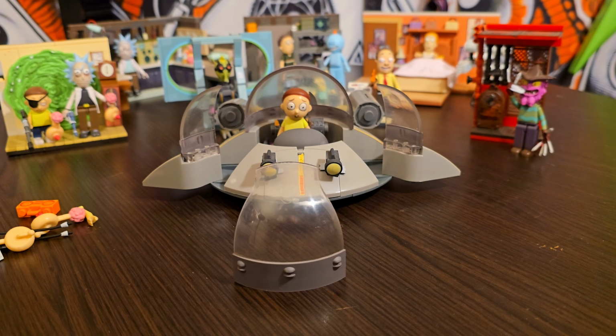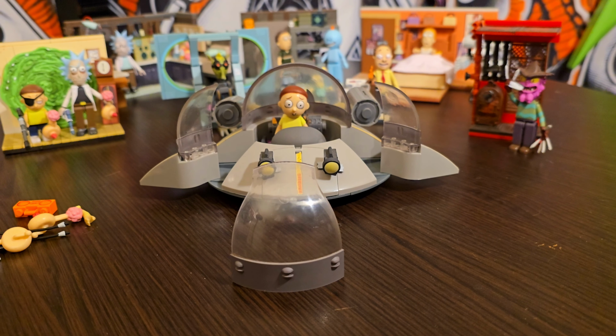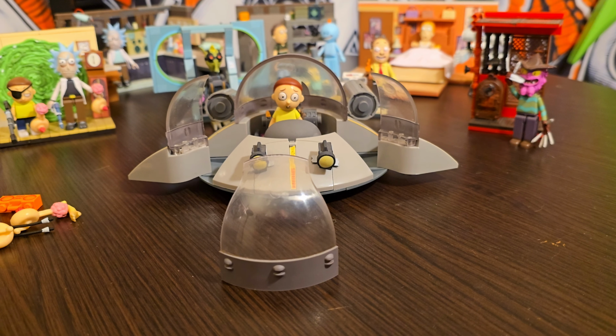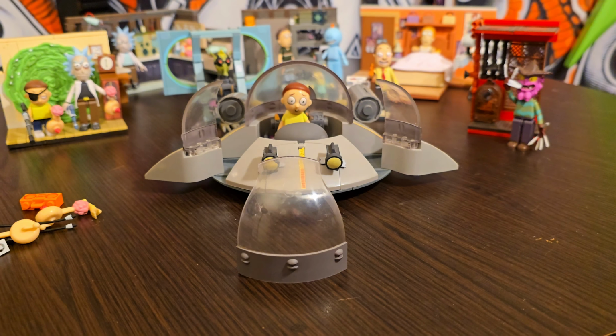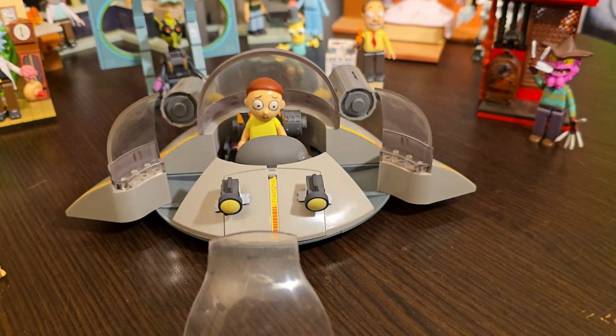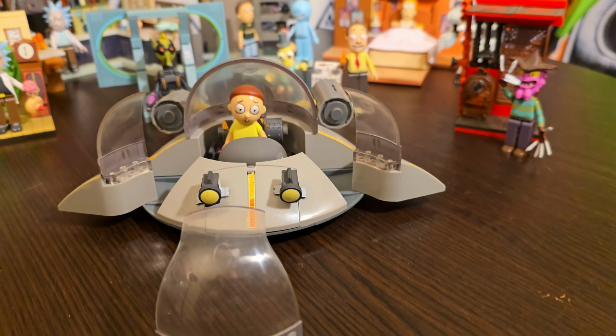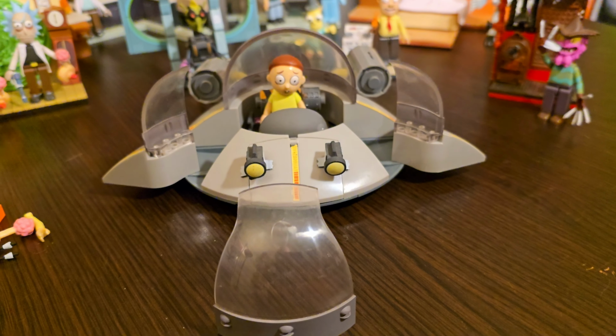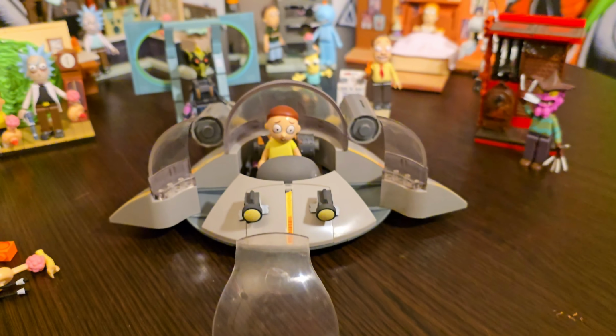Today we are going over the 7 sets that I have of the Rick and Morty Lego style sets that were put out by McFarlane in, I believe, 2021. Right here, as you can see up front, we have Morty inside of Rick's time machine spaceship. Now all of these pieces do fold in and it makes a complete ship.